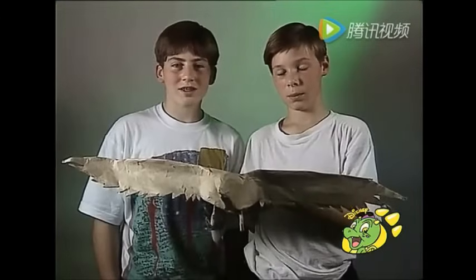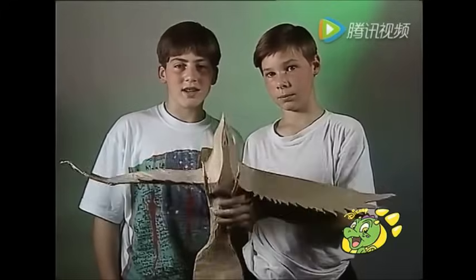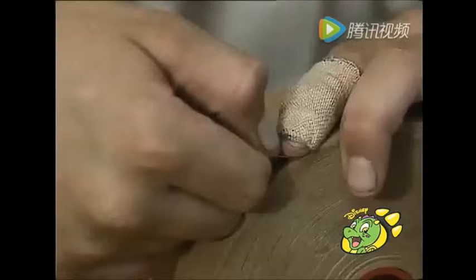Hello, my name's James. And my name's Tony. This is our bird. It's an eagle. We made it to look like it's just coming into land. It's made out of gum strip and wire.